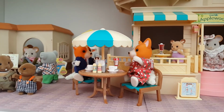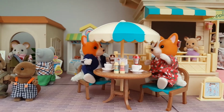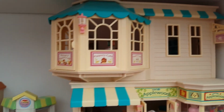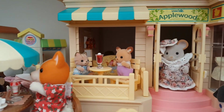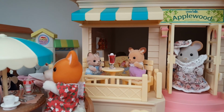And in the foreground here are the Corgi husband and wife, and they are having some ice cream sundaes from Pippin's Cafe. So Pippin's Cafe is up here on the second floor of the Applewood department store. However, they also have some seating outside when the weather is very nice, which it is today. And then on the balcony here are a couple more babies, and they're sharing what looks like some jelly.